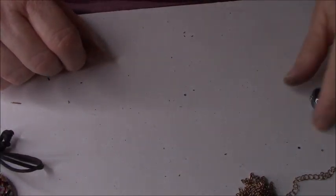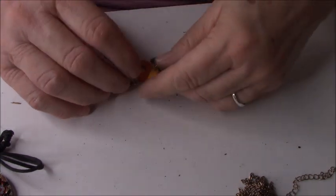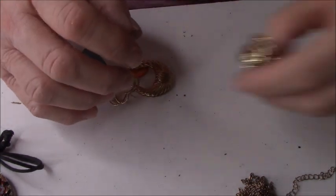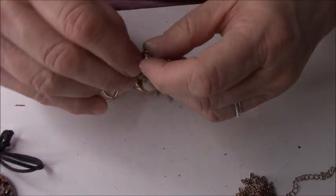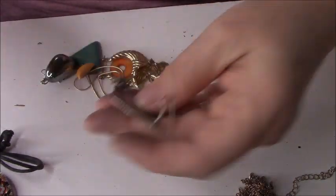So anyway, that's everything. Now let's count the earrings just for fun. 1, 2, 3, 4, 5, 6, 7. Oh, that's really pretty. 8, 9. I wonder if that's silver. Oh, that's going in the test pile.